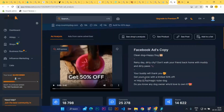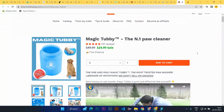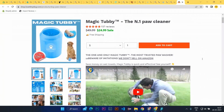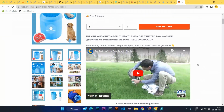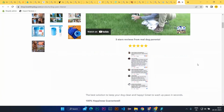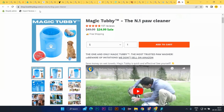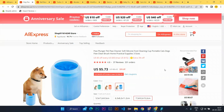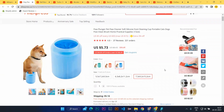And here is another pet product. Another pet product. A lot of pet products. Paw cleaner. Number one paw cleaner. So, by looking at the store, we can see it's not a one-product store. Absolutely. And $25 is the selling price. Can I see the supplier? Yes. Here is the supplier, $5. Okay. Yeah, it's not bad. But yeah, we can maybe shortlist this product. No problem. We can shortlist this product.